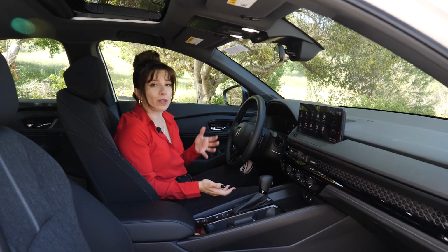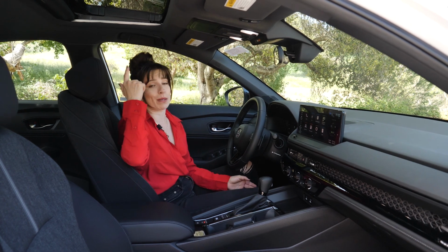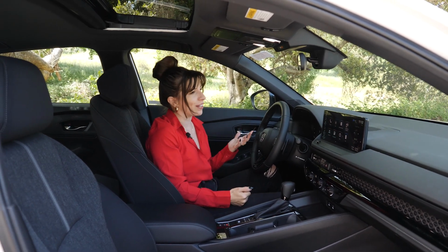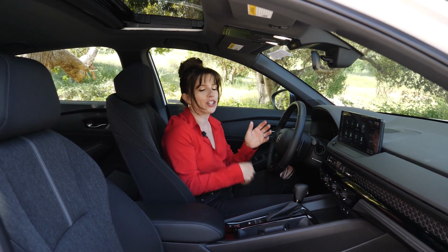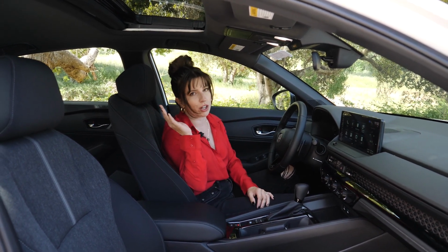Another feature that's really cool that you get on the base hybrid trim is a one-touch moonroof. That's often only available on higher trims or as an add-on package. It just comes with it. You don't even have to add it on with the package.